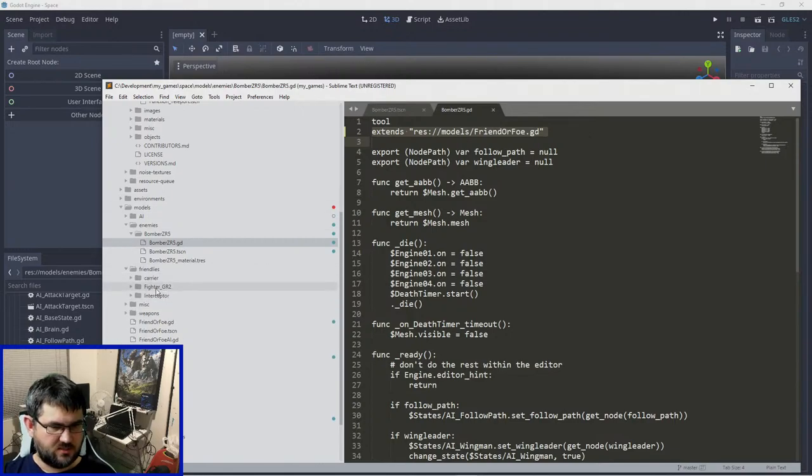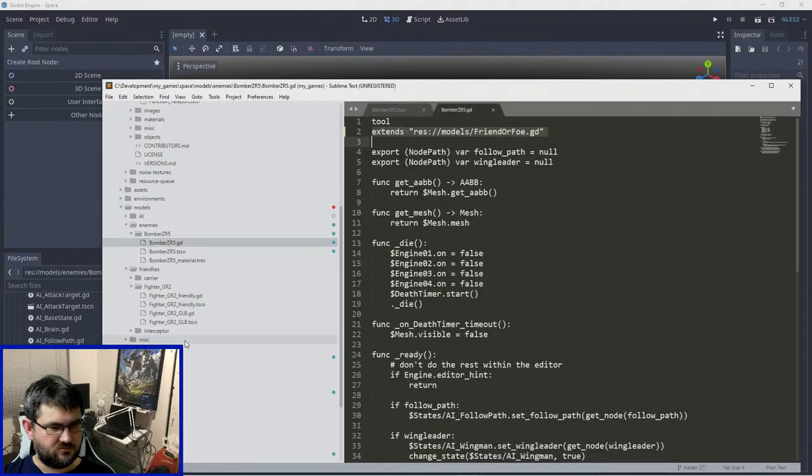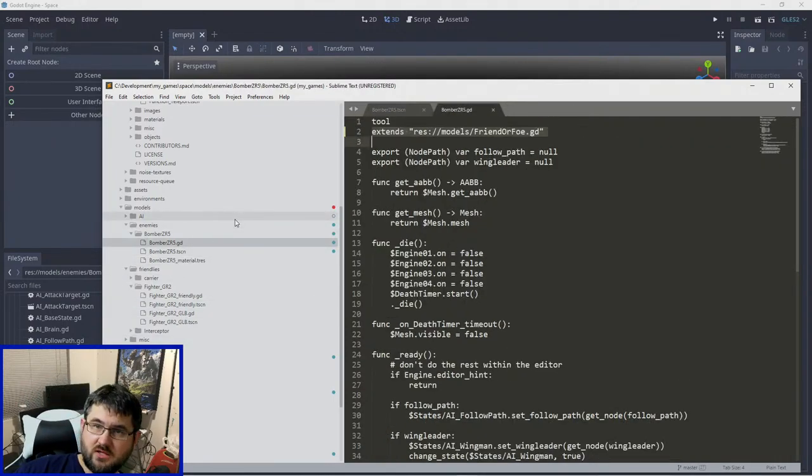I'll also go ahead and do the same thing for our fighter, because I think... No, I hadn't changed that one. That's still on friend or foe. So I've only changed the bomber to have NPC logic at this point in time. And this is another reason why I think putting that in its own script, so that we can just add it in, makes life a lot easier.